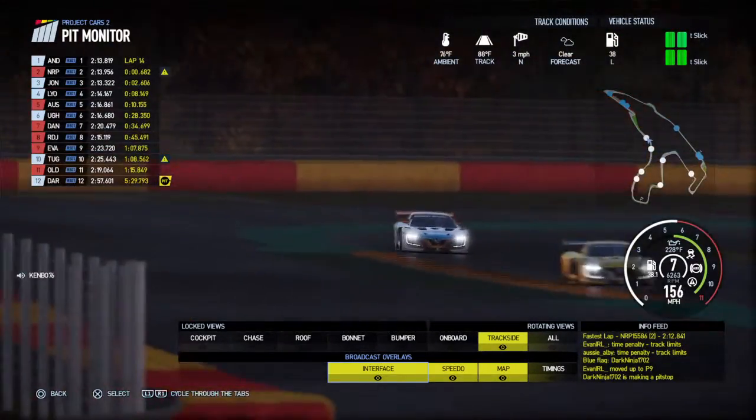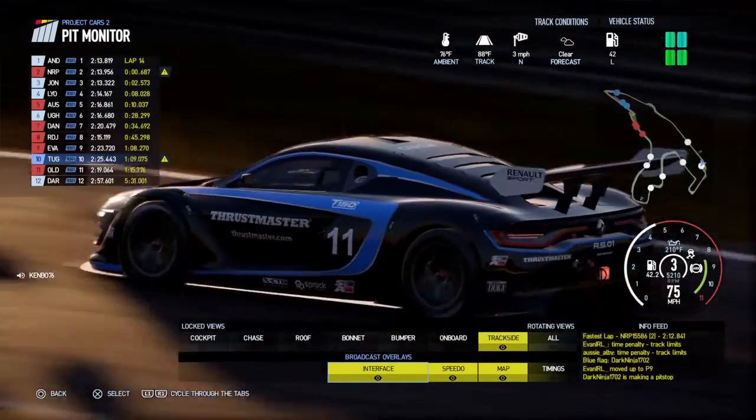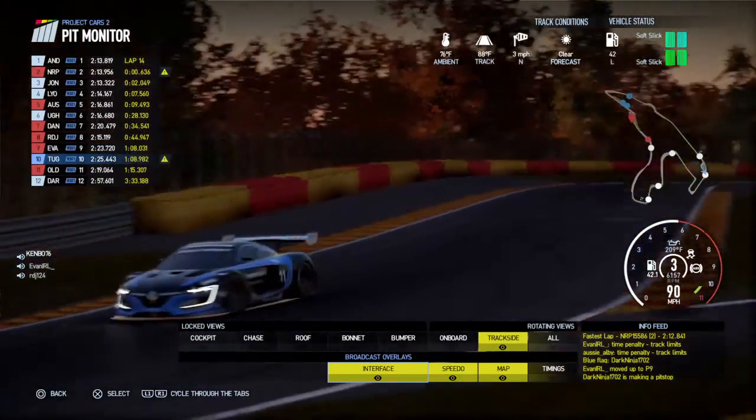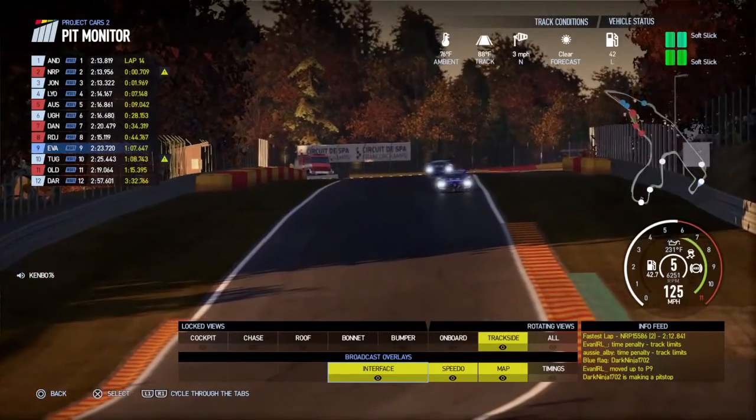So keeping an eye on this battle here for the lead. Tuggy Bear and Evan still going at it back there. Let's see what these two are up to. I'd like to get to all the action I possibly can on track. You see Tuggy Bear right now and that number 11, Evan in that purple, and here they go on the end of the tree again.